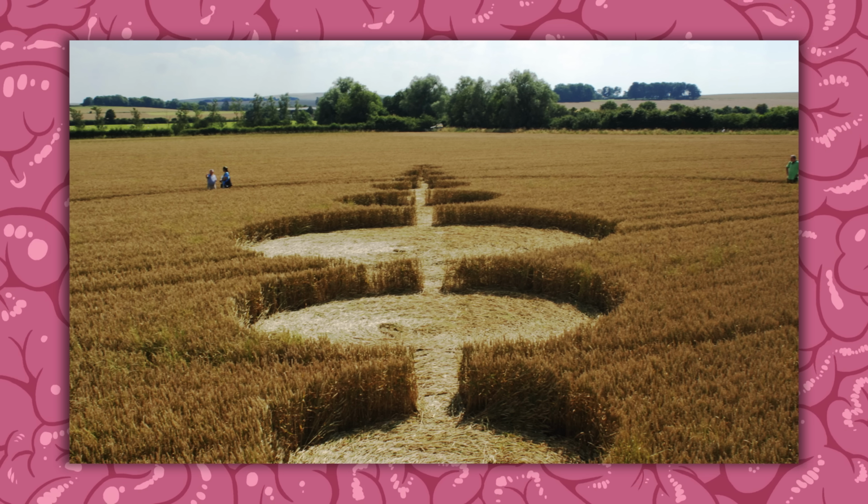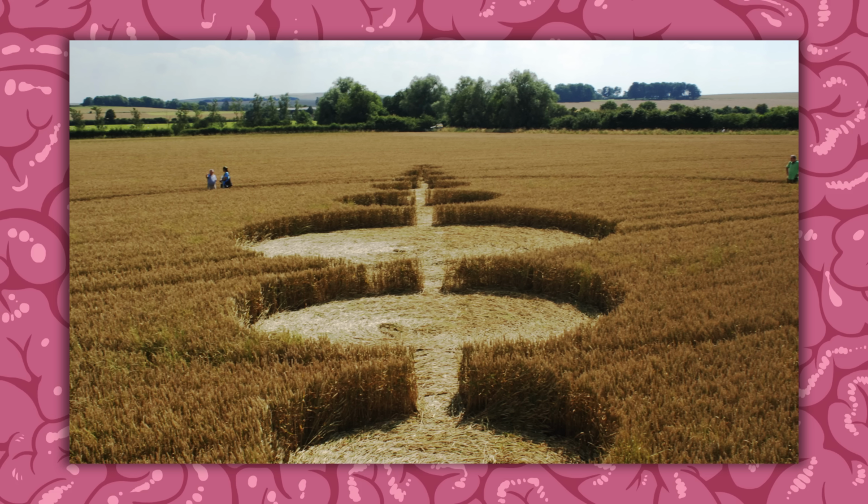This formation, known as the Cheesefoot Head Circle, consisted of a series of concentric circles that spanned several hundred feet in diameter and were positioned in a perfectly straight line.